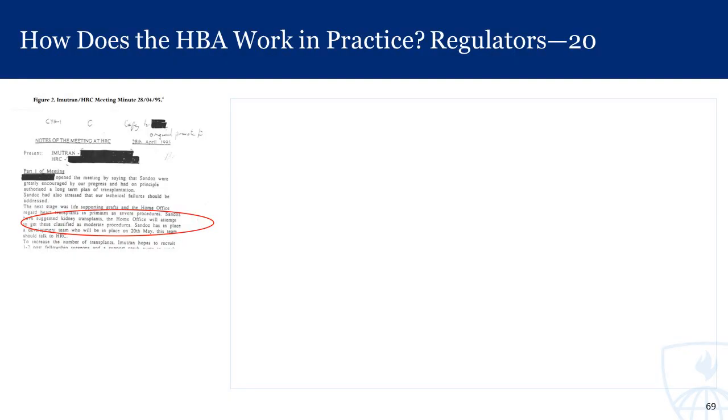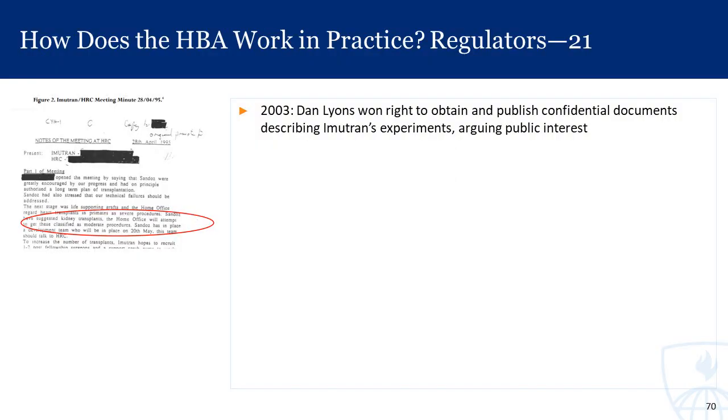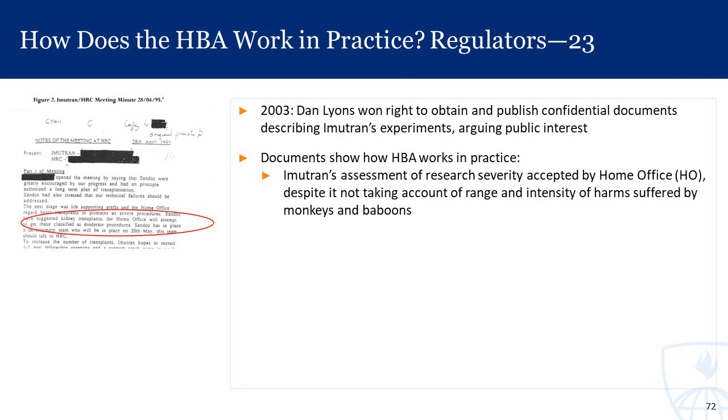And Dan Lyons, in 2003, he was an activist. He won the right to publish some confidential documents describing these experiments, which he argued successfully were in the public interest. And they show how the harm-benefit analysis worked in practice. So the documents showed that the company's assessment of research severity was accepted by the Home Office, even though it didn't take into account the range or intensity of harm suffered by the non-human primates.